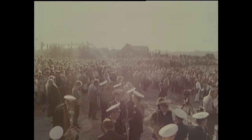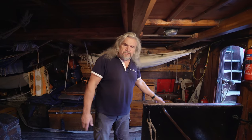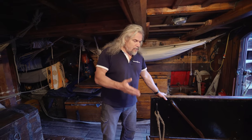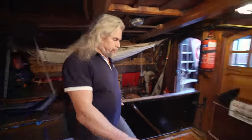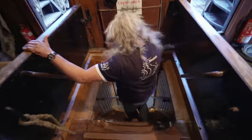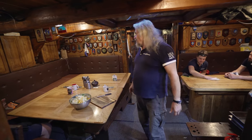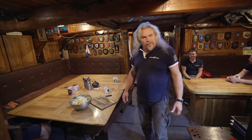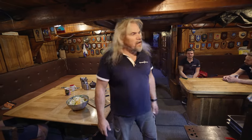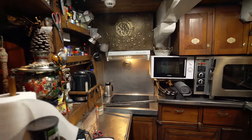Down below, we have not made the hold how it would have been at that time, because we need some space for us to live. So we have a galley, we have a mess room, and the engine room, and the crew accommodation. Welcome, have a look. So we are in the mess room. That's the most comfortable place of the ship, right in the center, so less movement. And that's where the crew gets together for a meal, for a movie in the evening.